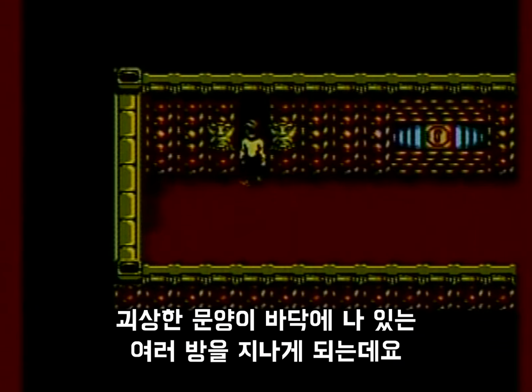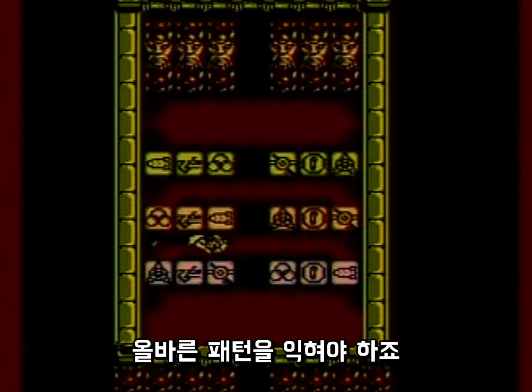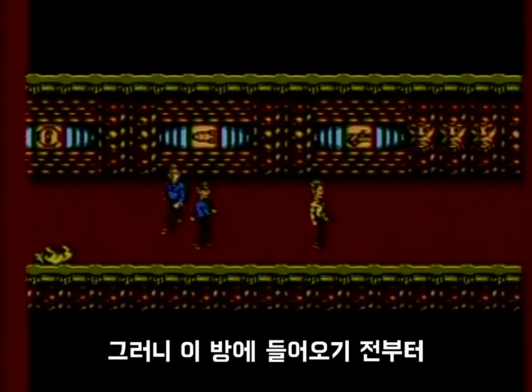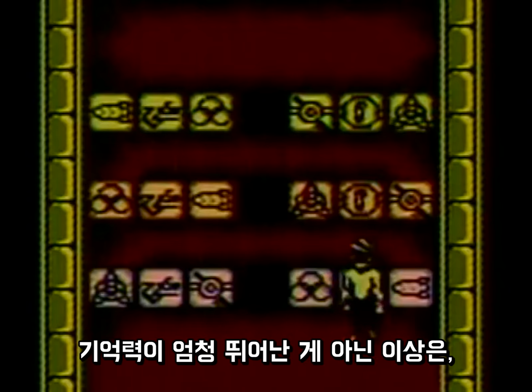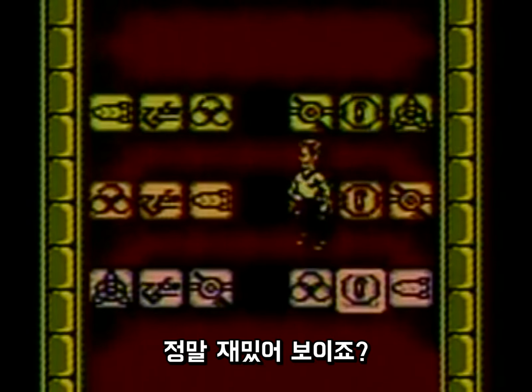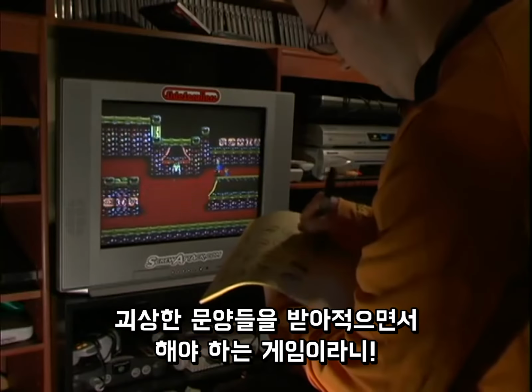So next thing, you're in the temple. You come to a series of rooms with weird symbols on the floor. If you just try to walk across, you die. You gotta know the right pattern. So before you even get to this room, you gotta memorize the order in which the symbols appear on the wall. So unless you have an amazing memory, you gotta write it all down. And that sounds like fun, right? Why not play a game where you gotta write down cryptic symbols?